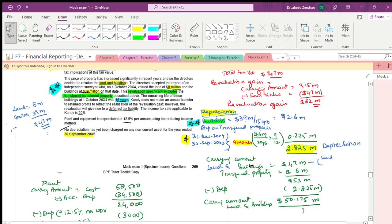Land is 8 million. Buildings is 39 million. Total is how much? 47 million. Okay. I am trying my best to make it more simple. That's all. Now, how much have they transferred?